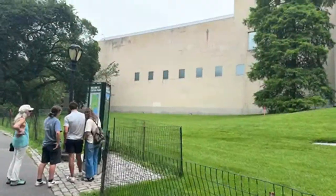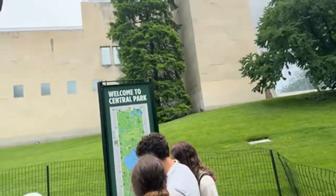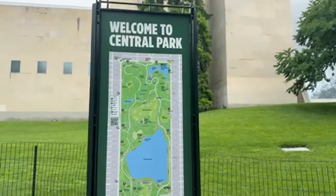And Central Park is home to so many other animals. I think it's home to over 200 species of birds. Here you can see the very side of the Met Museum. Actually, this is really great. I can show you guys. Here is a map of Central Park.